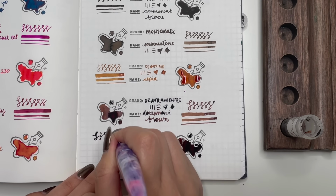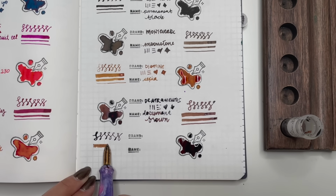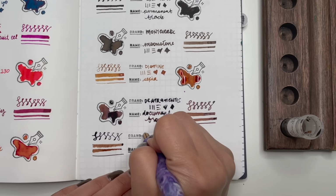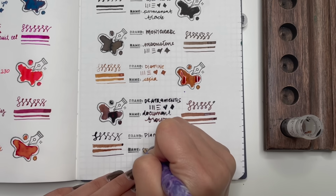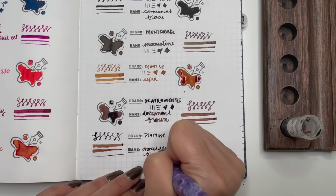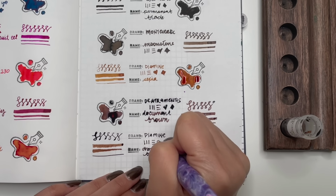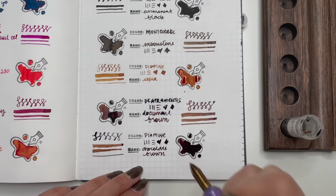Ooh, a little wet. It looks more black in that figure 8, and then there we go, in the line widths. Yeah, so Diamine, gosh, my writing. Chocolate Brown is a winner. I like that. Who thought I'd get into brown inks? But I really like that.